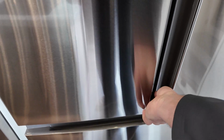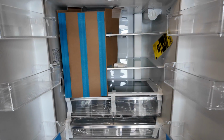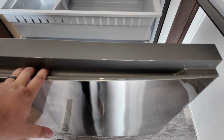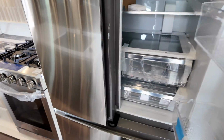Let me remove that little safety latch here. But I mean, check that out. I don't know what kind of refrigerator you got at home, but this is definitely larger than mine for sure. So that is nice to have just in general. You're also going to see you got a little area right in there if you want to get some of your ice on.